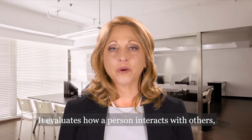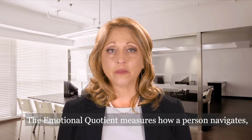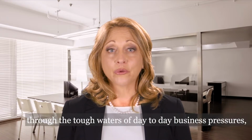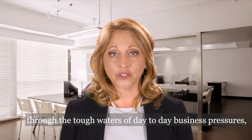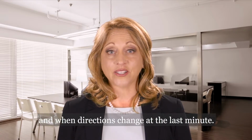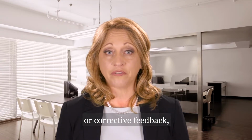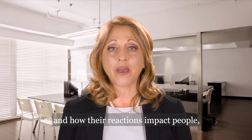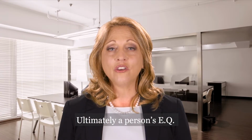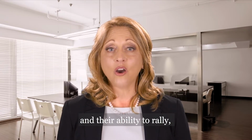It evaluates how a person interacts with others and responds to stress. The emotional quotient measures how well a person navigates through the tough waters of day-to-day business pressures, including when things aren't going well and when directions change at the last minute. It also measures how well a person takes constructive or corrective feedback and how their reactions impact people and the environment. Ultimately, a person's EQ is an indicator of leadership capability and their ability to rally or abort employee engagement.